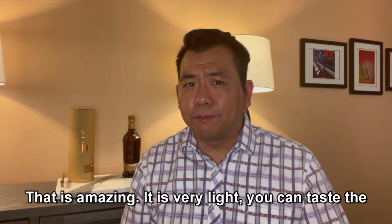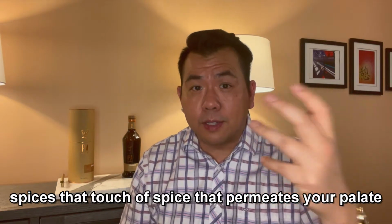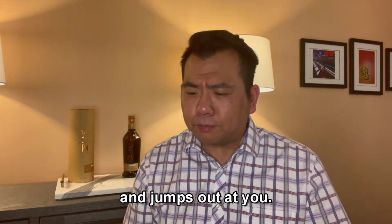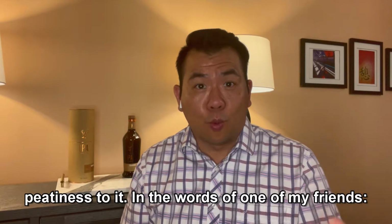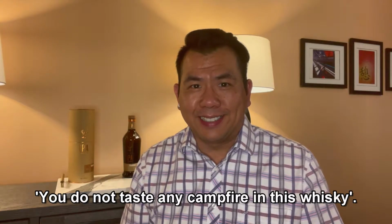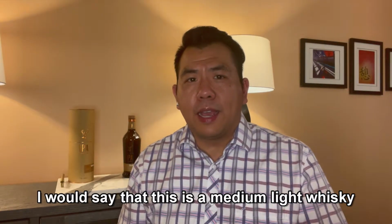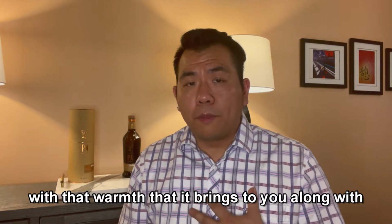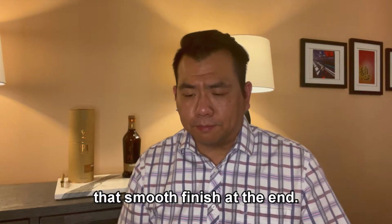That is amazing. It's very light. You can taste the spices, that touch of spice that permeates your palate. It jumps out at you. Overall, it's not heavy. There's no peatiness to it. In the words of one of my friends, you do not taste any campfire in this whiskey. I would say that this is a medium light whiskey with that warmth that it brings to you, along with that smooth finish at the end.